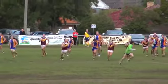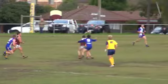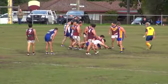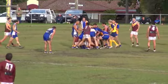Lower Plenty gets the right boot to it. Ball bounces once, twice, coming through, Lower Plenty, nice handball. Gives it across to his teammate Kavanagh, who was taken to the ground. The Lower Plenty player's a bit overzealous there and jumps on the McLeod player at the bottom.